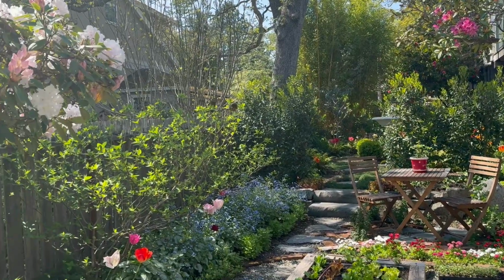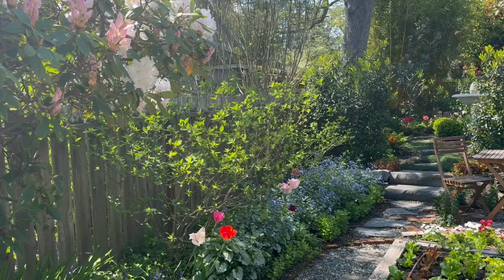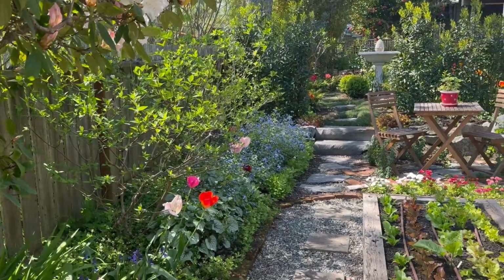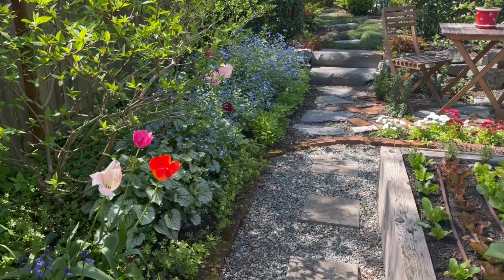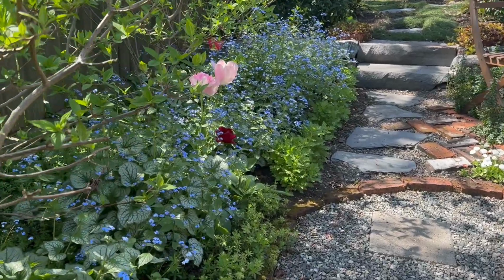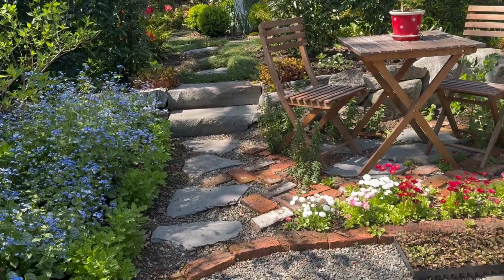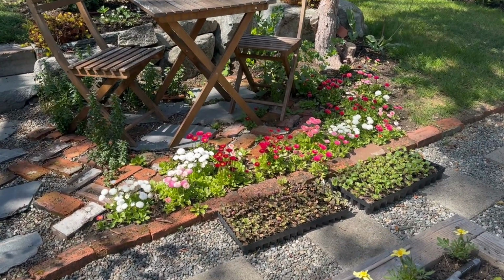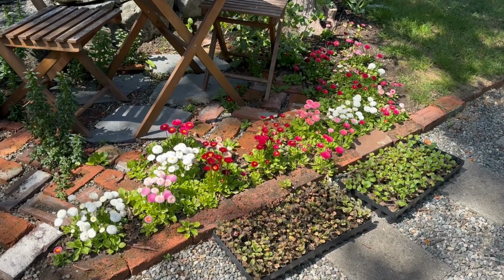This area along this fence line has panicle limelight hydrangeas that are glorious in the summertime. But right now, the star of the show is underneath them. It's the Brunnera macrophylla 'Jack Frost'. I just love their ethereal little blue blooms. They make me very happy. And in our kitchen garden, we've got some English daisies that are also blooming their heads off.